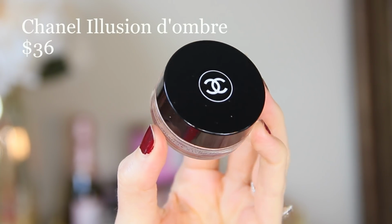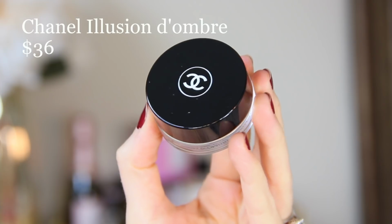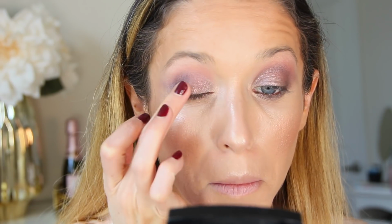To top off the look, I'm going in with my New Moon Illusion d'Homme from Chanel. I wanted to include this on the list because it's a luxury product that is a must-have for me. It's one of my all-time favorites and it gives that wow factor.